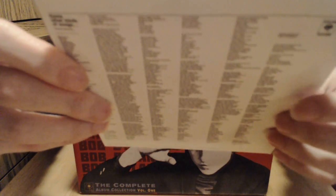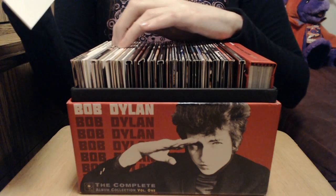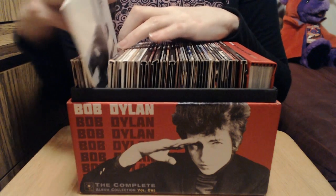Every time I hear that song, I get really hardcore goosebumps, and that goes for a lot of his stuff, actually, especially on Blonde on Blonde and Blood on the Tracks, which is a much later album, which had a much deeper meaning.